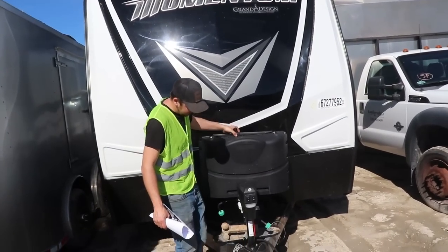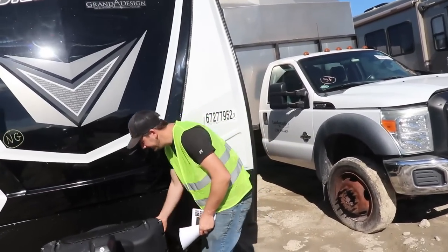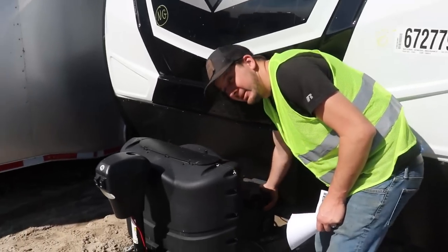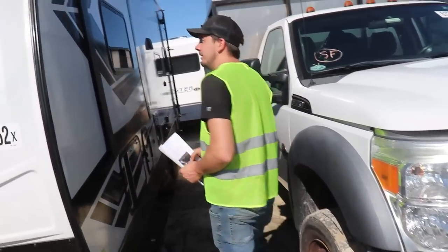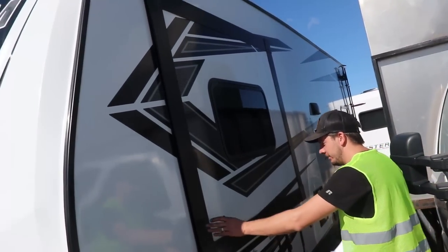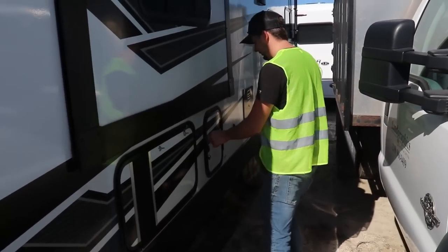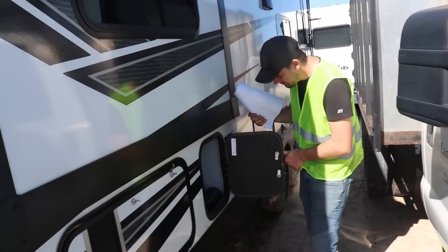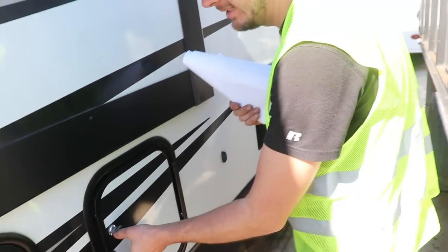So the propane's missing, understandable. The battery's there. It looks good. This side looks good, so it's got one little slide right there. Moment of truth, it's locked. It's open. So the bottom of this cabinet looks really clean. No water in there whatsoever. That's a really good sign.